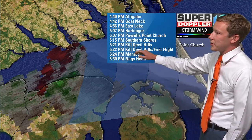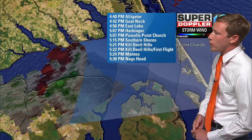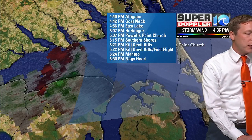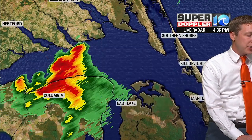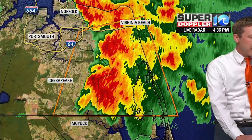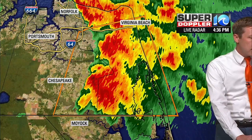Kill Devil Hills area about 5:21 for the estimated storm track on this, Manteo 5:24, and Nags Head around 5:30 as this area to the west over the Albemarle starts to push off towards the east. You'll probably see it coming, the darker skies in the distance, although today's kind of a hazy day. It's kind of hard to see some of these storms as they're pushing across the area, but you're likely going to see some of the heavy rain and gusty winds with this storm as it pushes into your area.